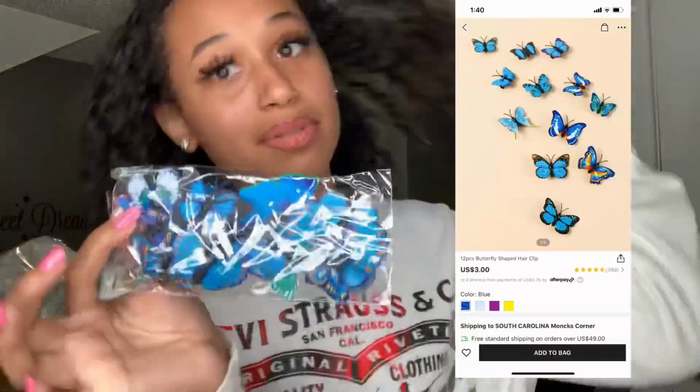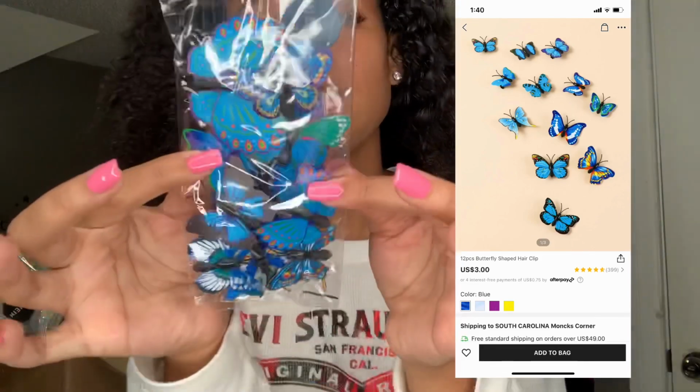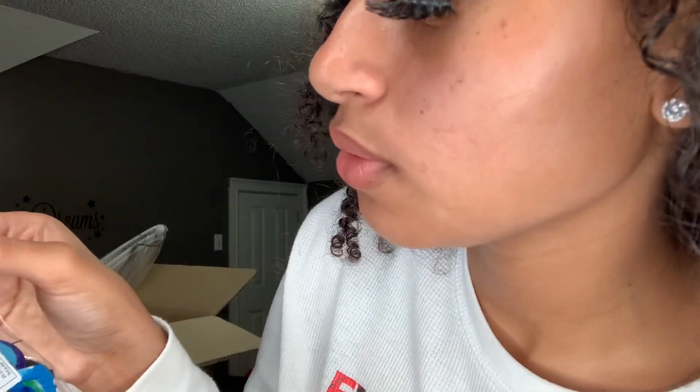So yeah, this next thing I got was these little hair clips, these little cute butterflies, the realistic ones. I think it's 8 pieces, and they're real cute. In the picture it looked like it was gonna be different, but it's still good. I thought they were gonna look more realistic, but if you look real close, you can tell it looks different from the picture, but it's still cute. It's these little butterfly clips to put in your hair.